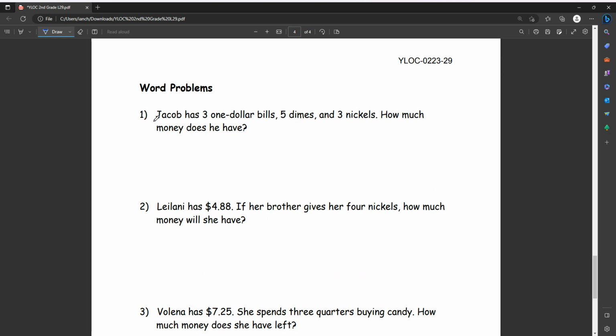Finally, one more problem. Jacob has three $1 bills, 5 dimes, and 3 nickels. How much money does he have? So a dollar bill is worth 100 cents, and he has 3 of those. So 100 plus 100 plus 100. 0 plus 0 plus 0 equals 0, 0 plus 0 plus 0 equals 0, and then 1 plus 1 plus 1 is 3. So that's 300 cents.